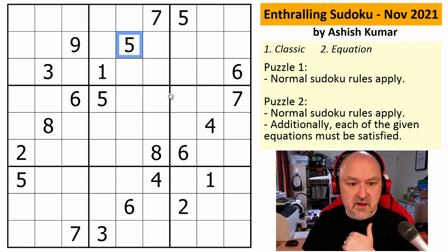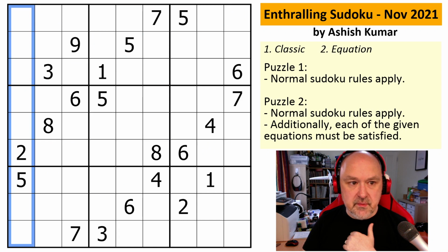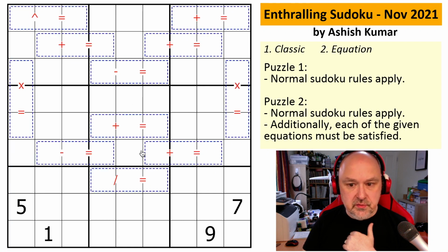So, classic Sudoku: in every box, in every row, and in every column, the digits 1 to 9 must be placed without repetition. This one also has normal Sudoku rules, but in addition, we have these equation boxes, and the equations that are listed must be satisfied. So this digit to the power of this digit will be placed there. This digit plus this digit will be placed there. This digit minus this digit, this digit times this digit, and this digit divided by this digit will be placed there.